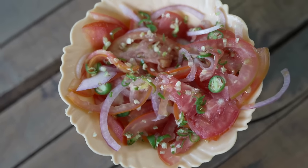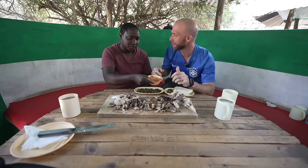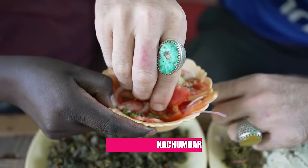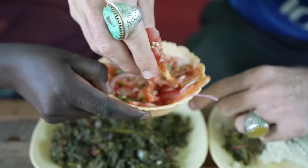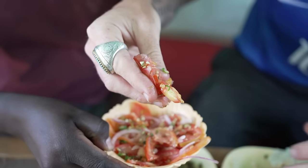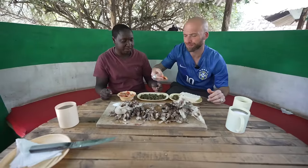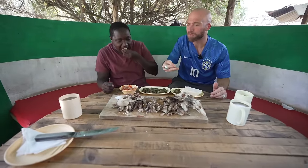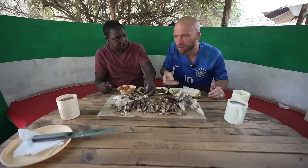Kachumbari? Yes. Okay, so guys, this is kachumbari. Tomatoes, onions, and they added chili on this one. So after this, I'm going to have to wash my hands because you can't touch your face. Yeah. Just like that. Hope it's not too hot. No, it won't be too hot. The hottest chili of my life was in Mombasa, Marikiti market. Marikiti in Mombasa. Oh yeah, that is definitely hot. Is it hot?